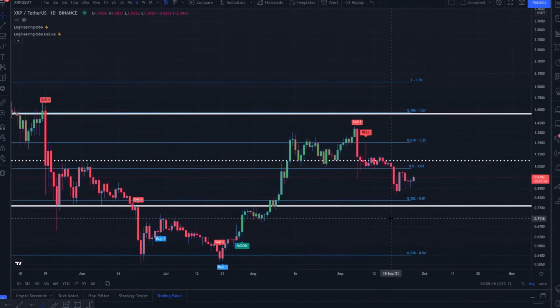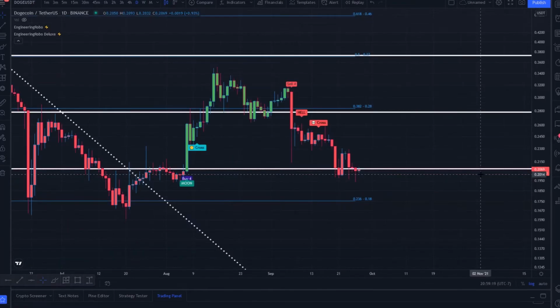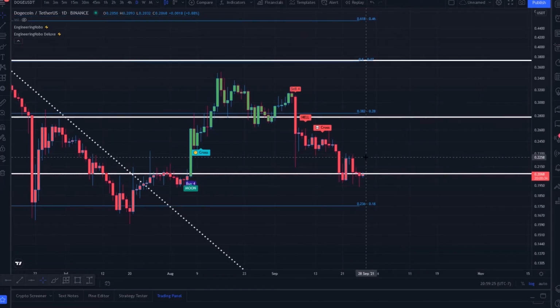Let me know in the comments down below where you think price action will go. And now if we swap over to DOGE against USDT, what do we have here? Price action interacting with a key area of support that I suggested in my previous analysis.